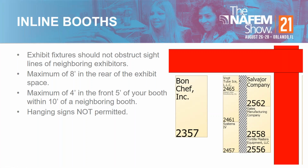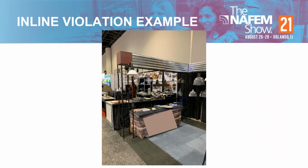I also want to point out that island booths, such as Bond Chef here, can build up to 16 feet in all areas of their booth. This is something to be aware of if you have island booths around you and you are in an inline booth. This is an example of an inline booth that's taller than 4 feet tall in the front 5 feet of their booth. As you can see, they're blocking the sight lines of their neighbors. This part of their booth should only be up to 4 feet tall. So this would be a booth violation on site.